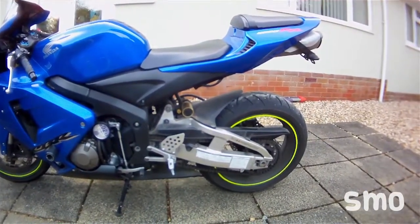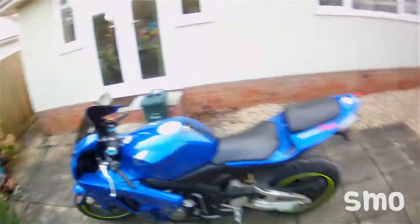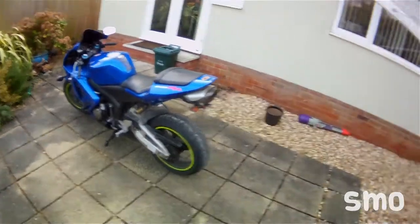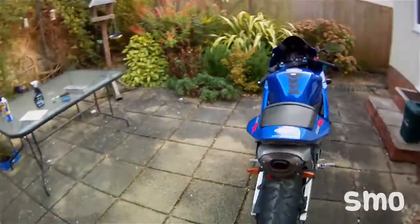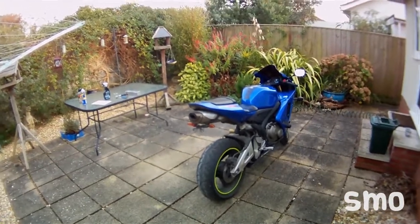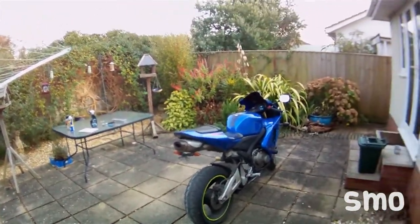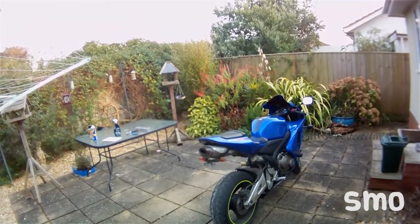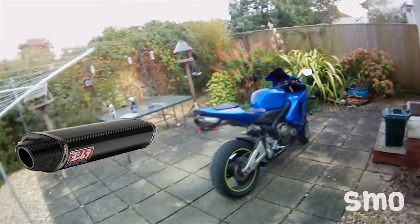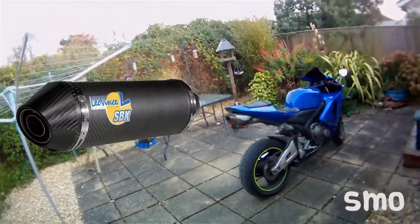I'm going to the NEC bike show in Birmingham this Sunday with a couple of friends. And I hope to come back with an exhaust of some kind. I've got myself a budget of around about 300-ish quid, so I want to come back with a slip-on. I'm thinking probably, I really like, it's got to be carbon, whatever it is, it's got to be carbon. But I'm really liking the Yoshimura RS5, I think that sounds fantastic. Or a Leo Vince Evo, that would be nice. That would be especially nice.